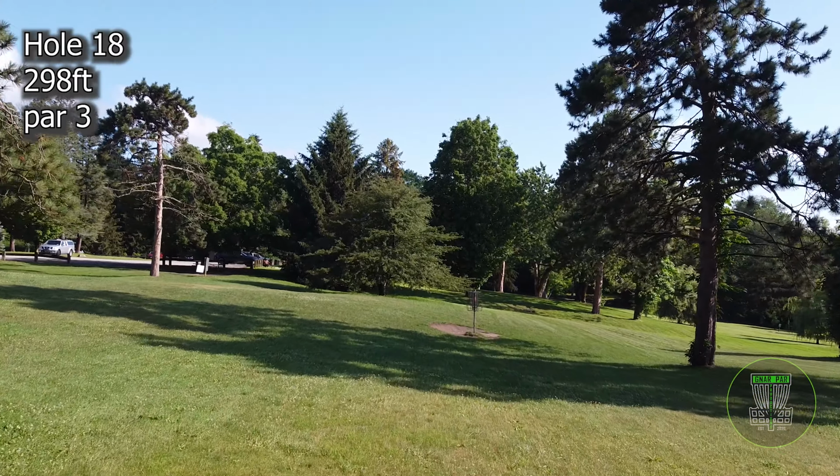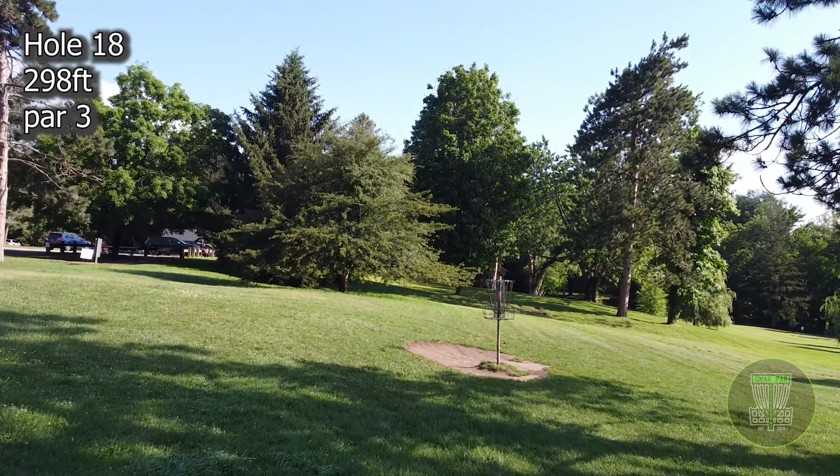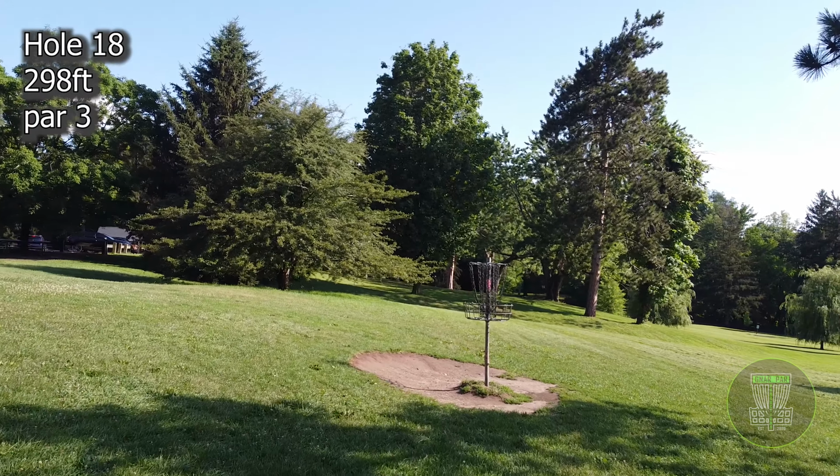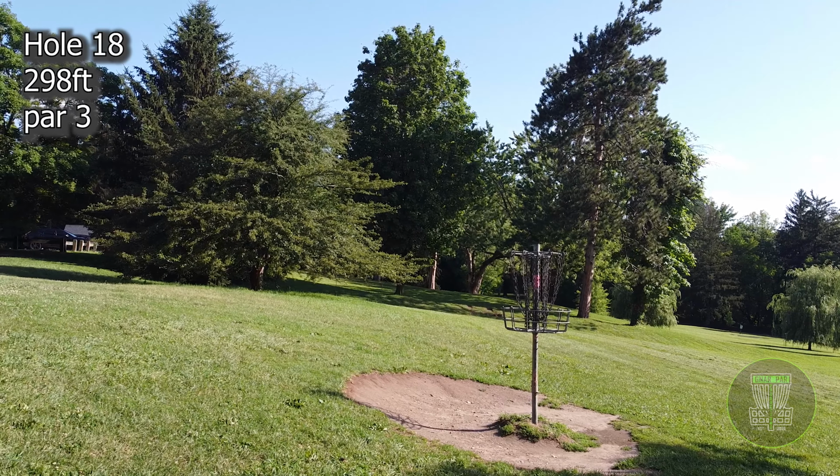It is slightly downhill, so it's easy to get the distance. You know, you can get a sneaky two on here if you get lucky. It's not the hardest hole. The green is kind of wide open. The basket is slightly elevated. It's a good hole. I like it.